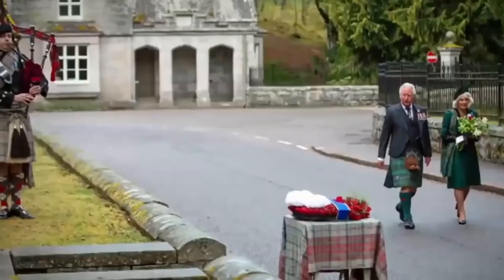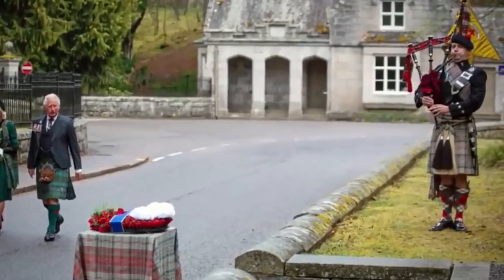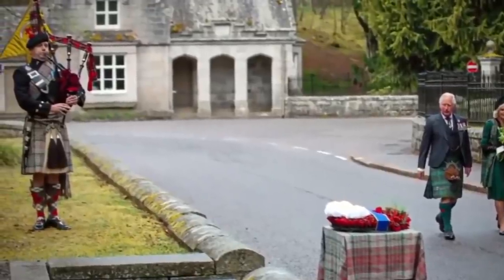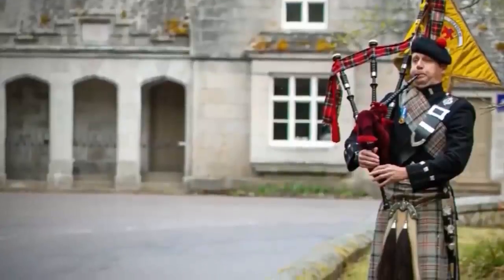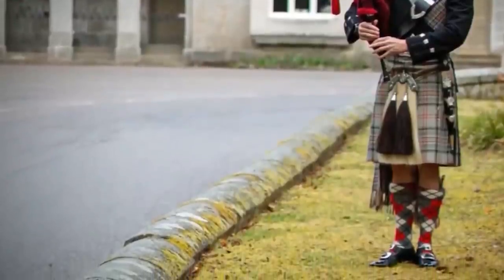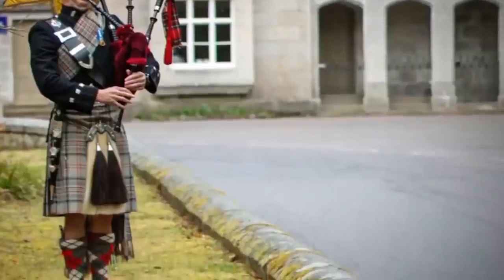Bagpipe players on the Balmoral estate and also the Queen's personal piper are the only non-royals who are allowed to wear this tartan. So, unless you're on first-name terms with the Queen, you're going to have to take up the pipes and move to Balmoral if you want a chance to wear this unique royal tartan. It is the most exclusive fabric that anyone could wear in the world.